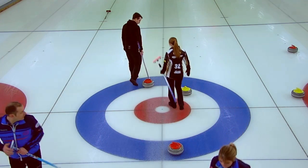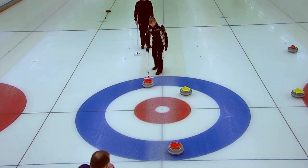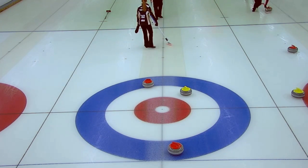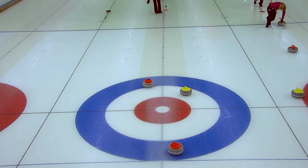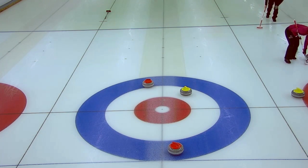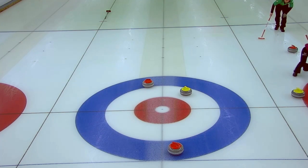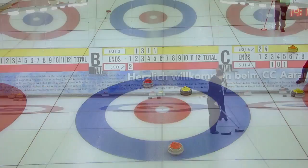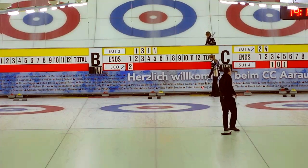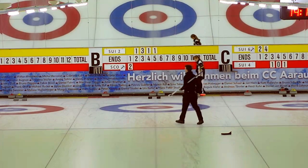I'm not sure if they hit that, whether or not there'll be a second shot. They hit it on the nose. Why don't they draw now? They could draw down to the back one. If they drew down to the back redstone, they'd be sitting two, and it would be very, very difficult for Scotland to get a multiple score.